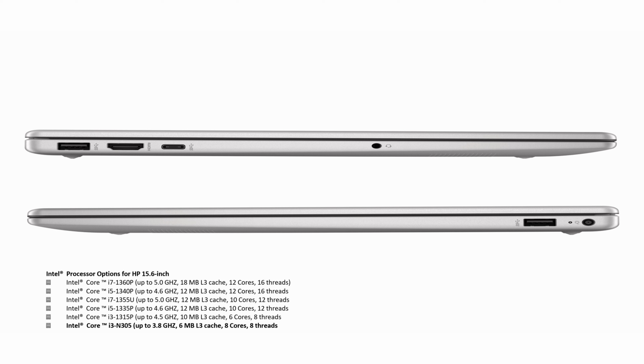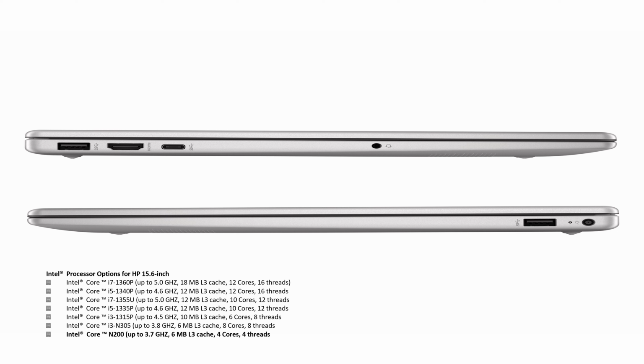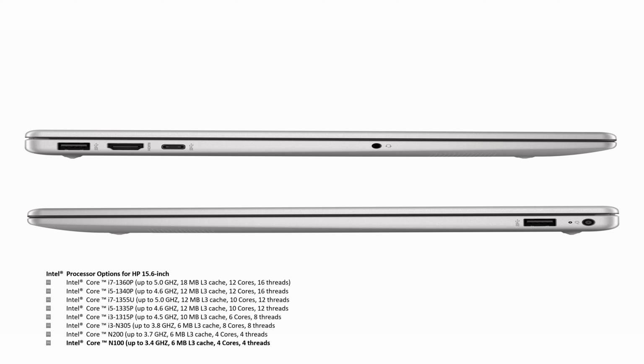Finally, we also have the Intel Core i3-N305 with 3.8 GHz speed, 6 megabytes of L3 cache, 8 cores, and 8 threads. In addition, HP also includes the N200 processor, which is an Intel Core processor at 3.7 GHz, 6 megabytes L3 cache, 4 cores, and 4 threads. In addition, HP also includes the Intel Core N100 option with 3.4 GHz, 6 megabytes of L3 cache, 4 cores, and 4 threads.